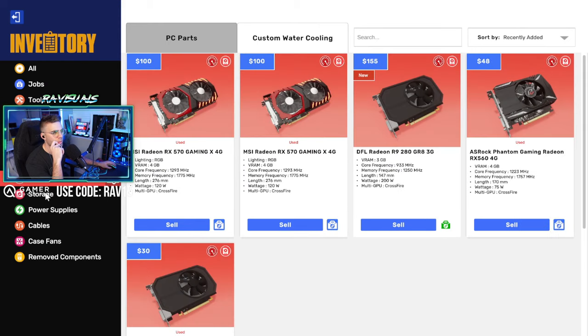All right, what do I have for graphics cards? So I had two 570s. What if I just take out the 570s and put in a single graphics card that's better? You know what I mean? Let's try that.